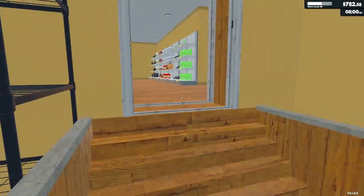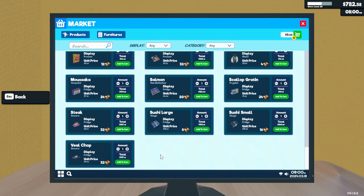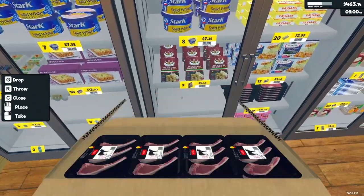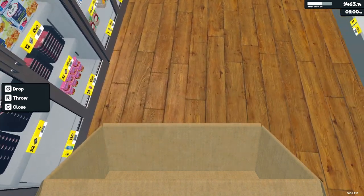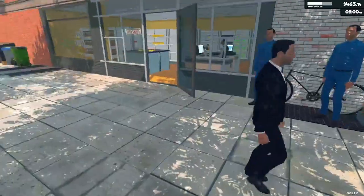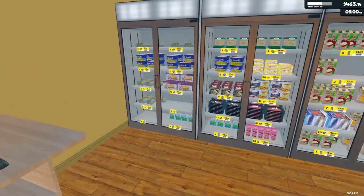Everything that I... Oh, but I've only got $700 left. Okay, what's the other things that I don't have out yet? Boy, these are some pricey products here. I wish there was an inventory system where you could see exact, like if you looked in the computer it said what you have in each.